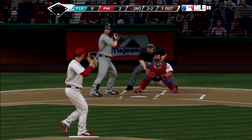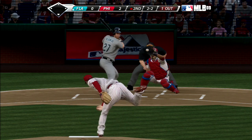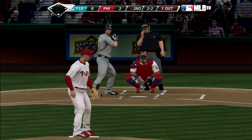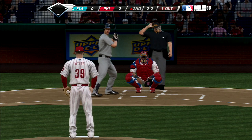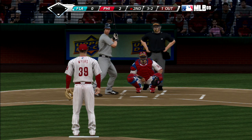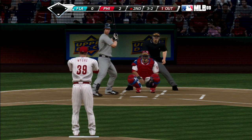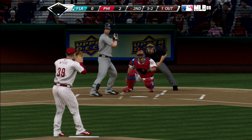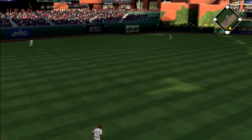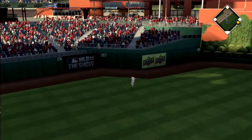Sets the 2-2 pitch. And wow, I'm not sure how you take that, and how it's not a strike. 3-2 now. Boy, on 2-2, you've got to be a little more protective. He should have been sent packing there. Hard hit towards center, and the Marlins are into the hit column.